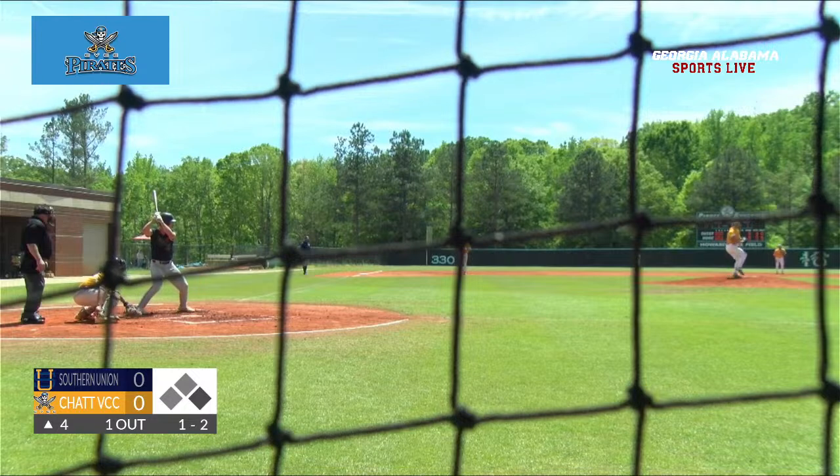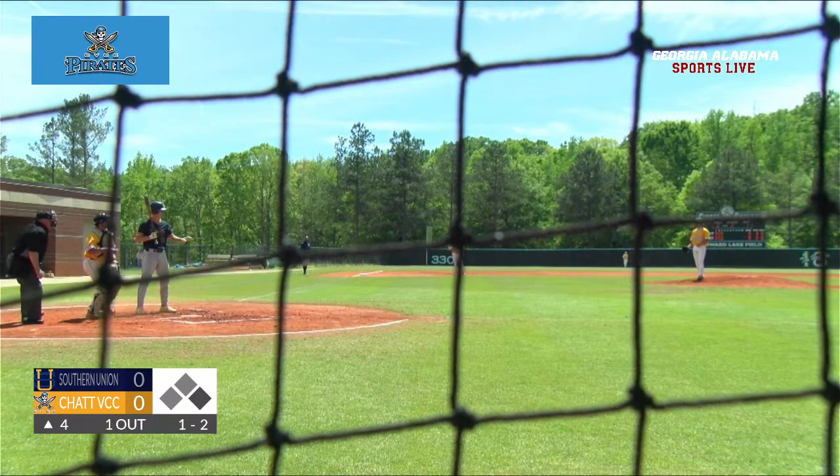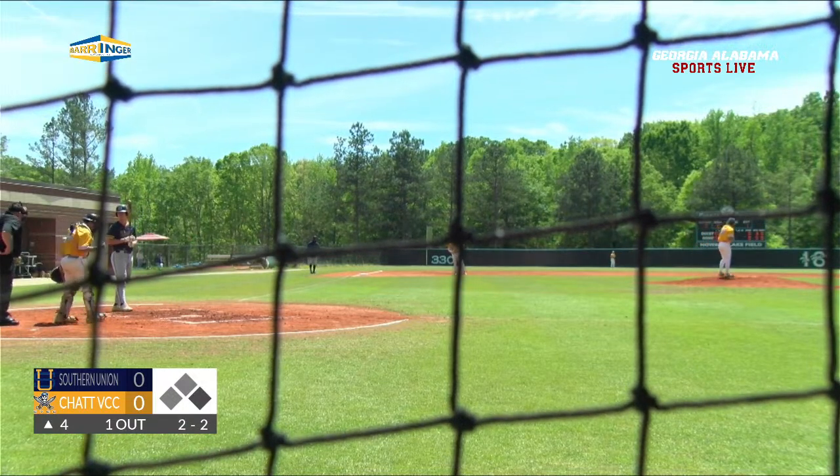Which pitcher will blink first? That's the question. 1-2 pitch in the dirt. Good stop there behind the plate by Metters. And it's a 2-2 count.